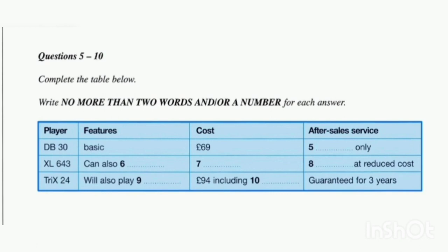Okay, let me explain a bit to you about the DVD players that are in your price range. First, there's the DB30, which has only got basic features, but it is a bargain at £69. Now, all the DVDs come with an after-sales service that starts when the guarantee runs out. As it's so cheap, the DB30 comes with a limited after-sales service, as it only includes parts. You would have to pay for most of the repair.